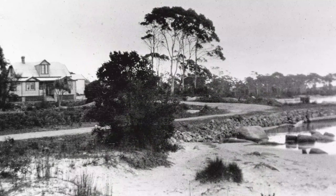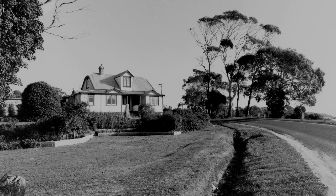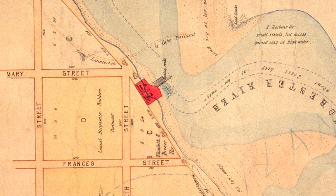Near the remains of the old Dorset steam navigation jetty and sheds, we see the new Smythe's house on the corner. Back in the 1880s, this jetty and sheds were busy storing tin from the northeast tin mines, waiting to be shipped to Launceston on the SS Dorset.